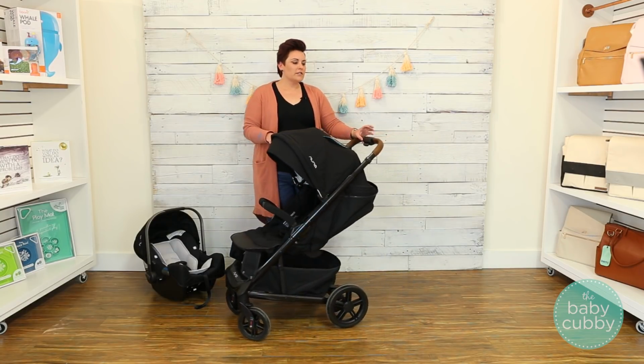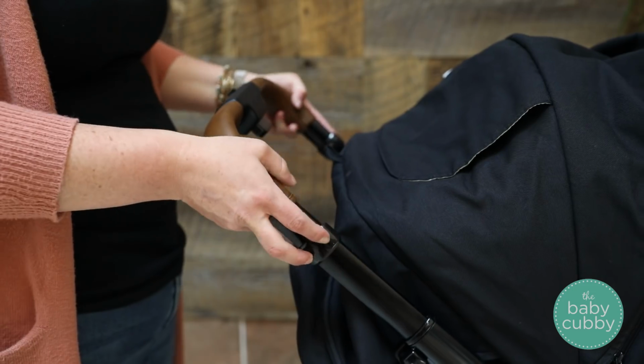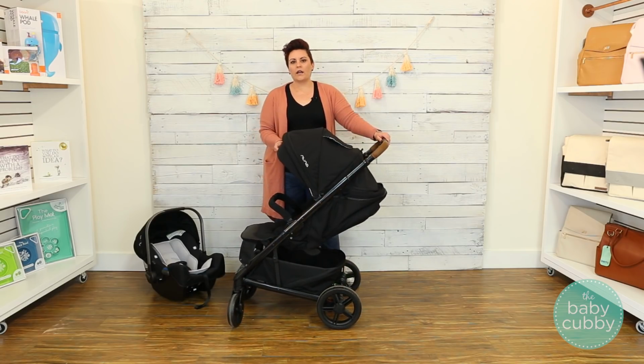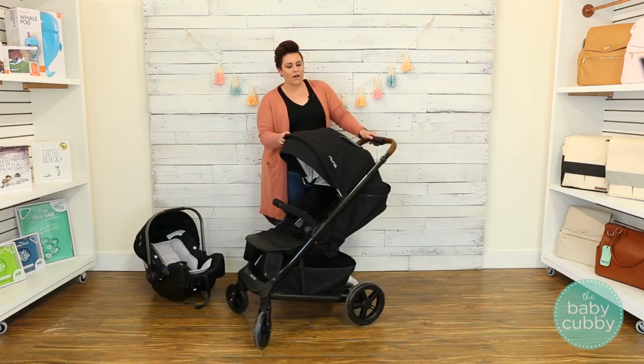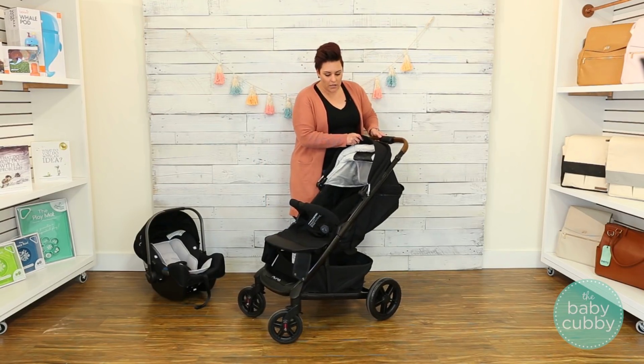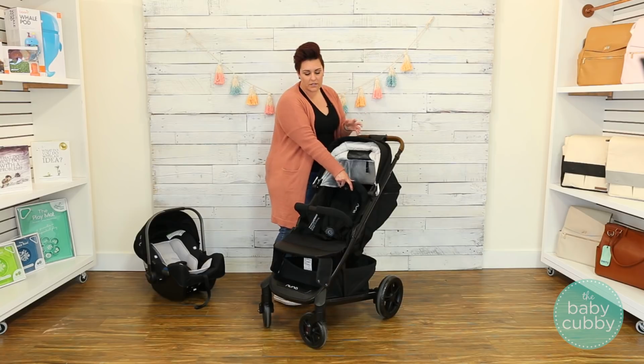Now, as you can see, it's sporting a leatherette handlebar, which is beautiful. So it just makes it look a little bit more elegant. As you can see, the fabrics are really nice and upgraded. If you've seen the original Tavo, they weren't my favorite, but these fabrics are really nice and soft and look beautiful.